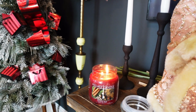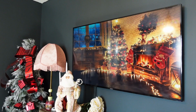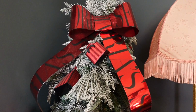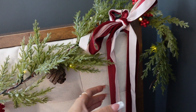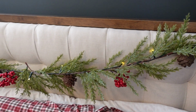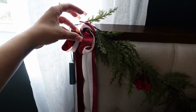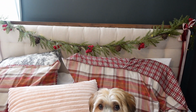For the bedroom, I decided to go for traditional Victorian Christmas with pops of blush pink and of course the traditional colors red and green. This is the Christmas tree that I got on eBay. It's a display Christmas tree from the actual Victoria's Secret. I don't know what year though. I also decided to tie the combination of velvet burgundy and velvet blush ribbons in bows on either side of the garland, almost to mimic a Victorian dress.